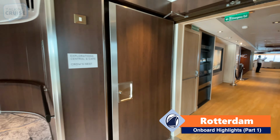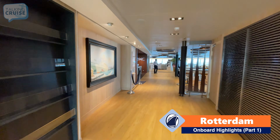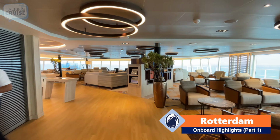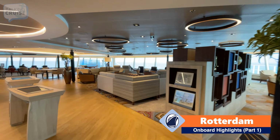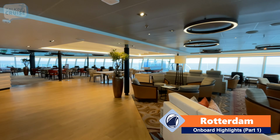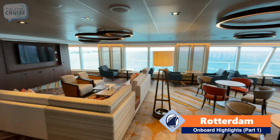Okay, we're here on deck 12 forward, and this is the Explorations Central and Cafe. And you can book your shore excursions here. You can talk to a specialist about the areas that you're in. And I'll just say this is a special 5-night cruise. They don't really do these very often. This is just the first sailing to the Caribbean for this brand new ship, the Rotterdam. But typically they do much longer itineraries. But have a look at that view.